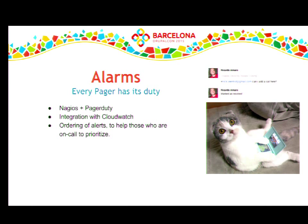If you haven't had that before, God bless you. I mean, it's really horrible to get this storm.